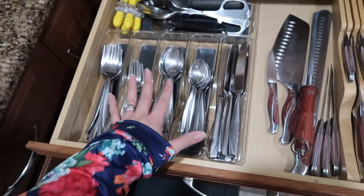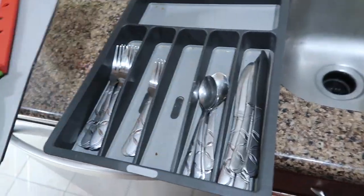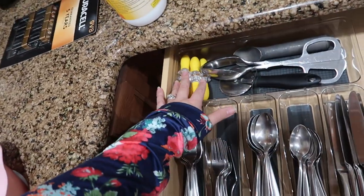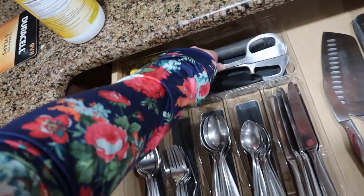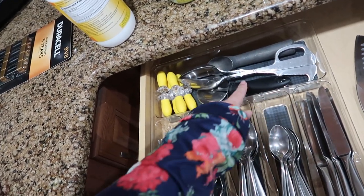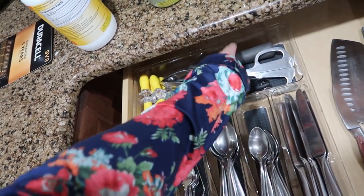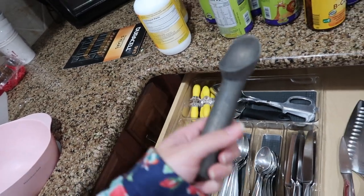So I downsized our silverware, because we didn't need this extra silverware. This thing's dirty. It's broken. We didn't need those things. So I kept the corn on the cob holders for the girls because I like those. The tongs, these are actually Olive Garden tongs that we've had for a really long time. It was like a parting gift from Olive Garden. We love those for tossing salads and stuff. Really good.